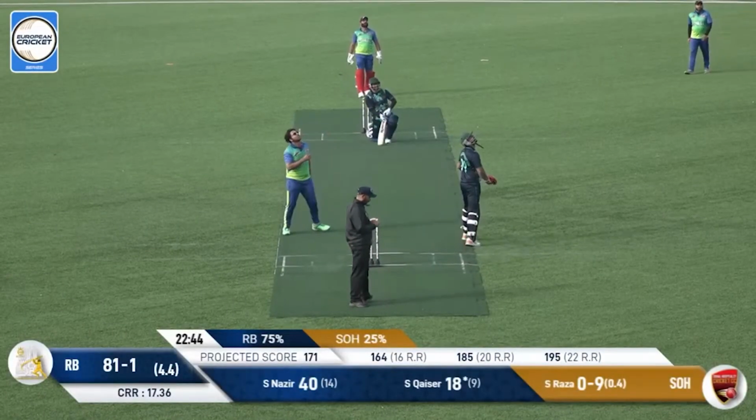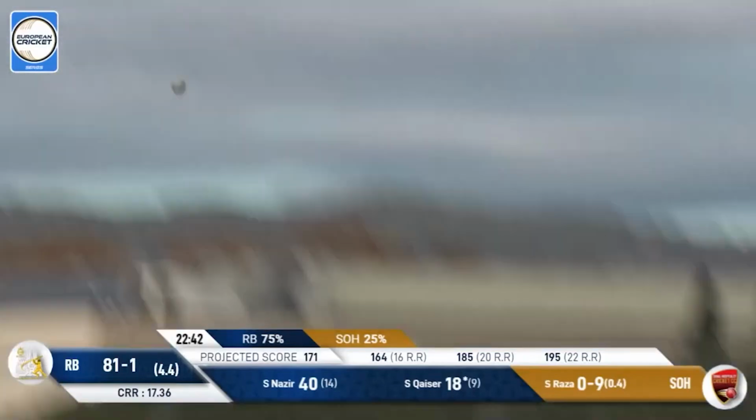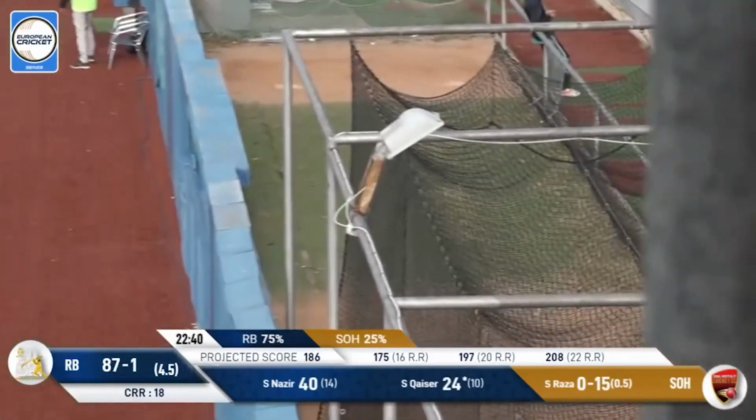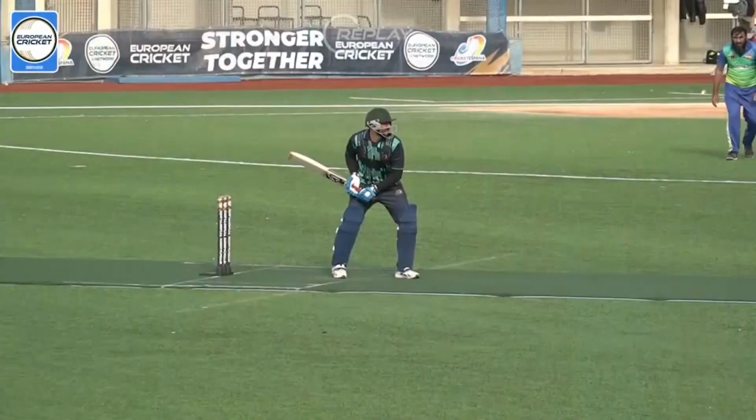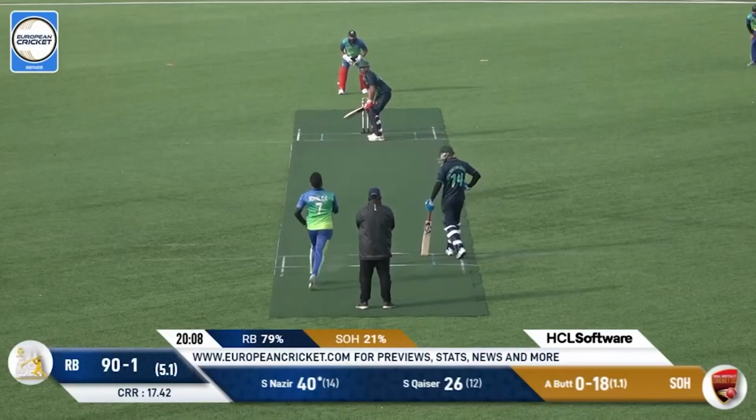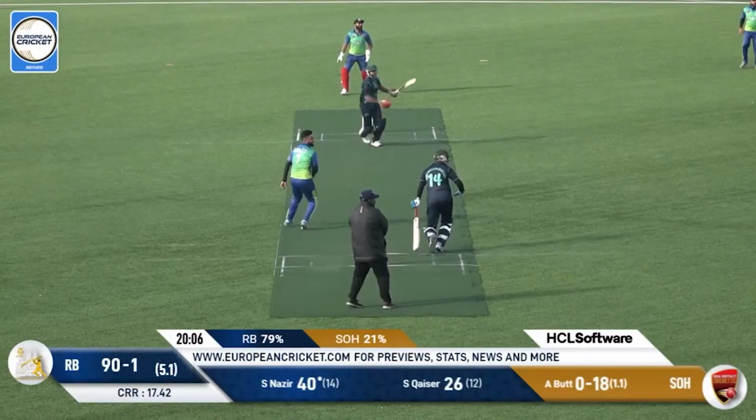High. And I think he gets enough of this. Ashjad is on the prowl, but he's not going to be able to do anything about that. And it's one bounce, and over it goes into the practice part of this ground. Gets the height on it, but the distance as well. 6 more. Especially if you're coming down the hill as well.